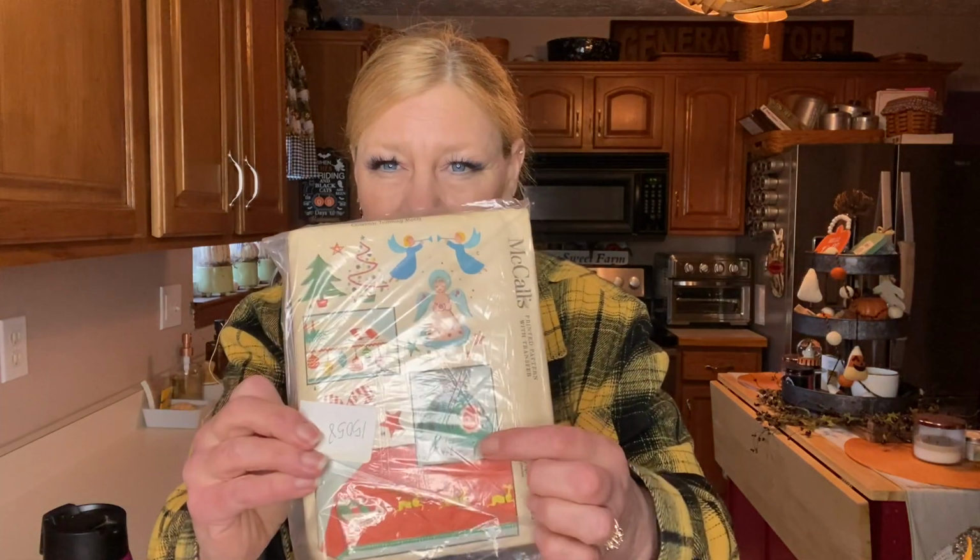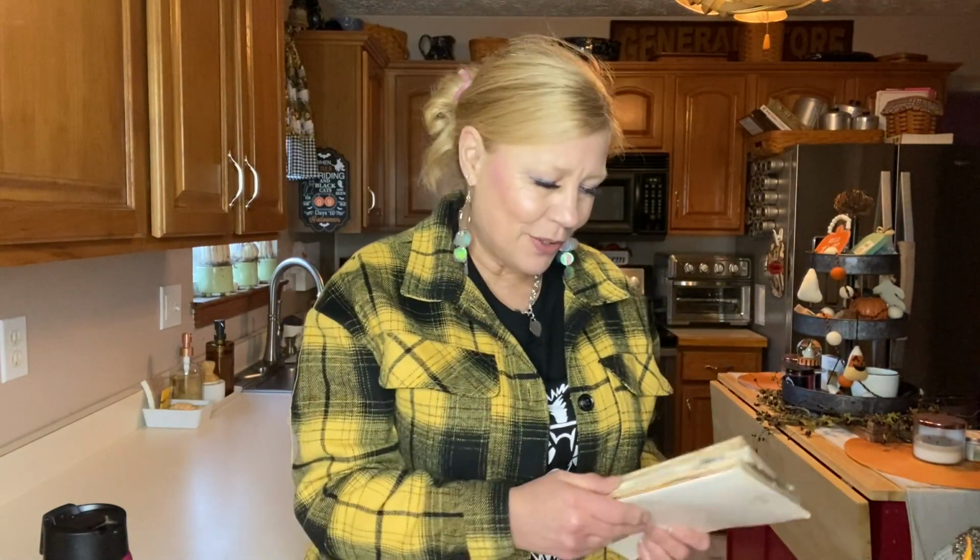So this has an apron, ornaments again, tablecloths, a couple of tablecloths. So lots of cute things. So stay tuned, because I am loving doing all this research.